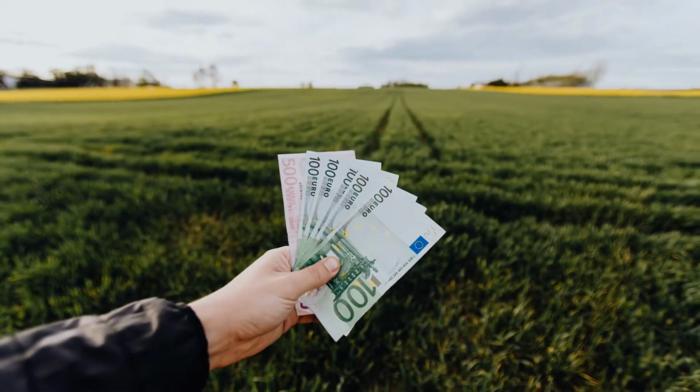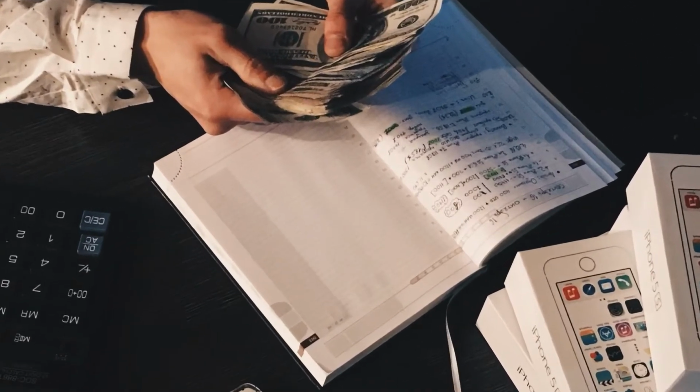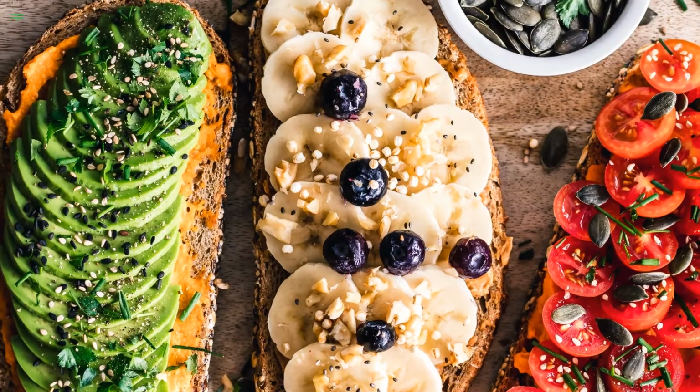If you allow it, eating vegan may get pricey, but with the appropriate recipes in mind, it can also be done on a budget. There are many low-cost vegan meals that are just as tasty and healthful as most expensive options. All you have to do is know what to look for.